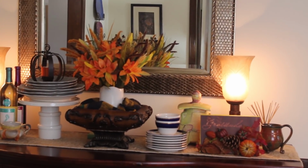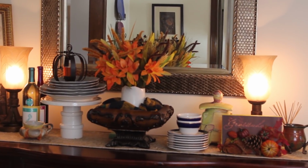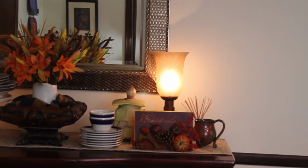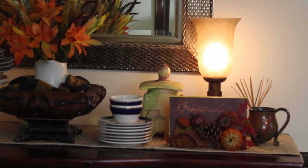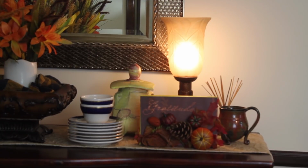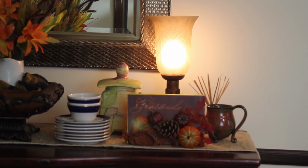And this wooden piece sits out here on the buffet all the time, but I took the top off and set that floral arrangement inside just to zhuzh it up a little bit for fall. And then here's a few dessert plates and bowls in case I need some additional ones. People can just help themselves from the top of the buffet. Behind that little gratitude box you see another art piece we picked up at an art auction.